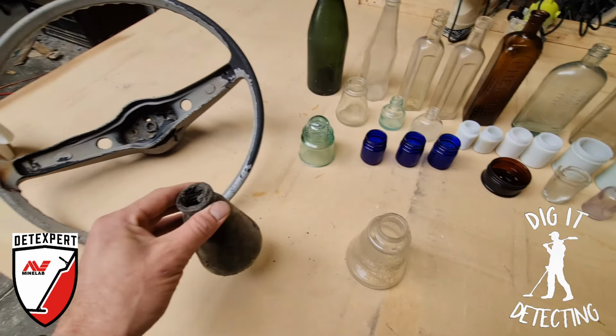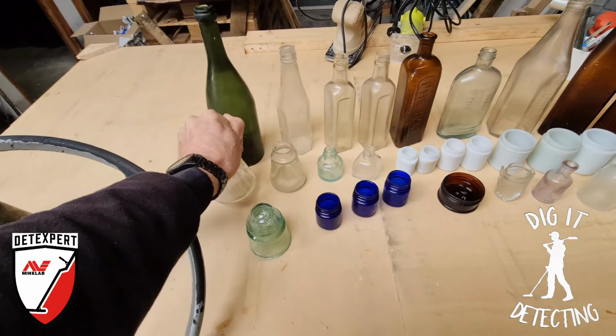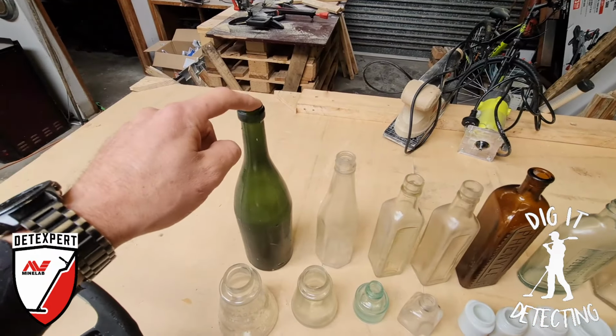Sand and water and a green scrunchy cloth, and a few rocks and whatnot inside to shake it around, getting them all clean. So anyway, let's start with the back row. As I said, go through the bottles quickly, and we're going to wrap this video up.